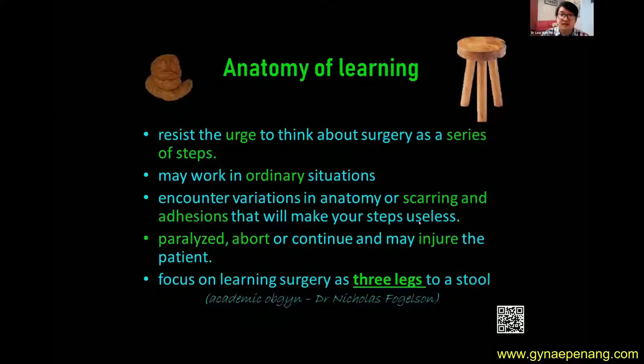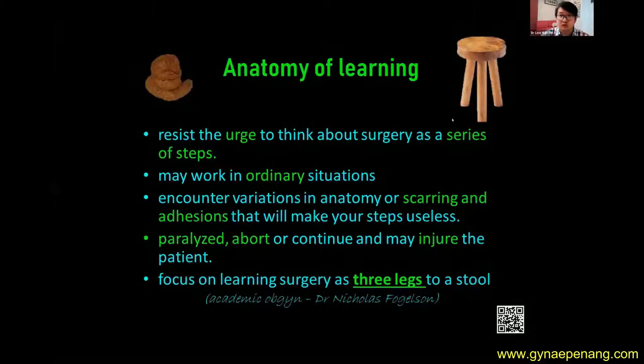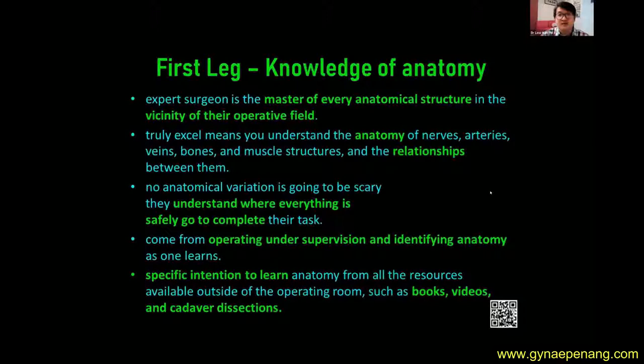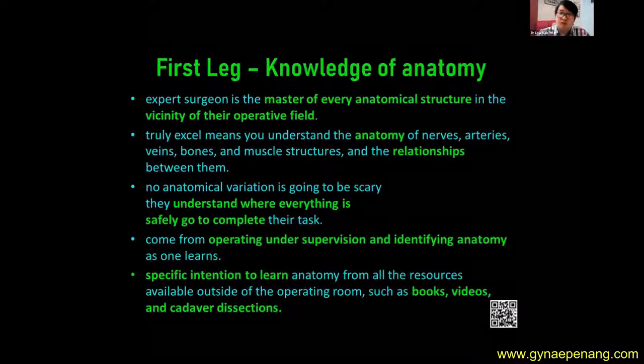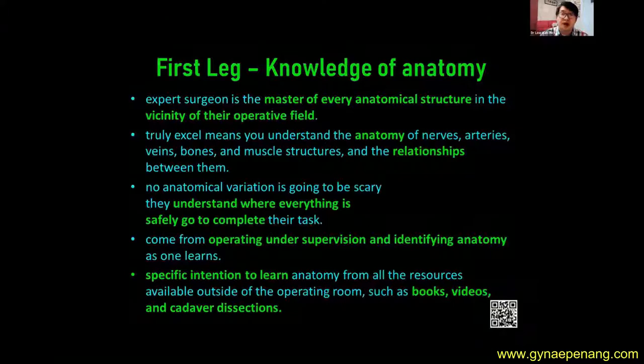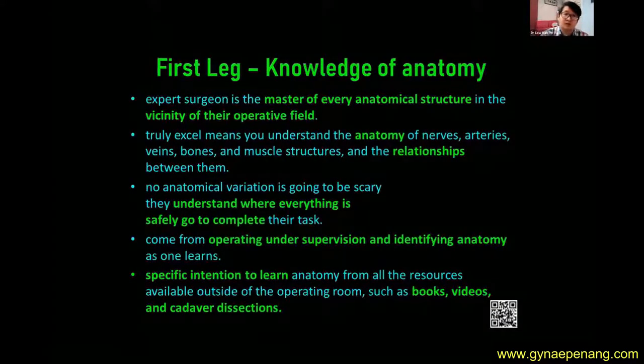So what Dr. Nicholas Ferguson is advising everyone is that when we learn surgery, you must be like a three-legged stool. Not these two, these two, okay? So, alright. What is the first leg of this stool? The first leg of the stool is mainly what I'm presenting today, knowledge about anatomy. An expert surgeon is a master of every anatomical structure in the vicinity of their operative field. And you must know all the anatomy and the relationships. When we know about this anatomy, nothing will become scary, because you know where you are going and how you want to complete your task.